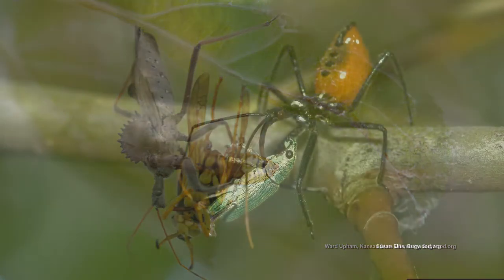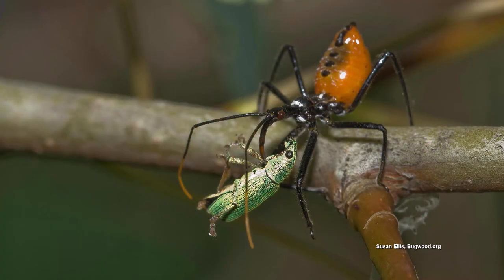The way that they attack their prey is they have a stout beak. So they stab their prey with this beak and they hold them down with their front legs and then suck the juices out of the prey. So, built-in straw, pretty much. So assassin bug is kind of a fitting name.